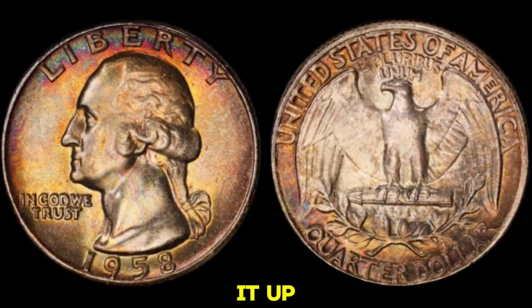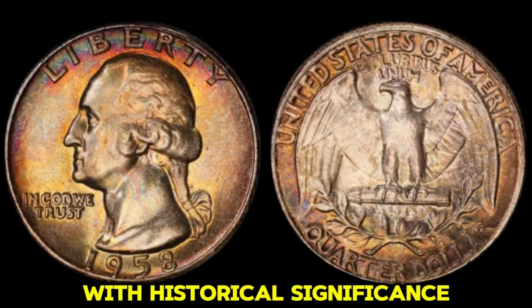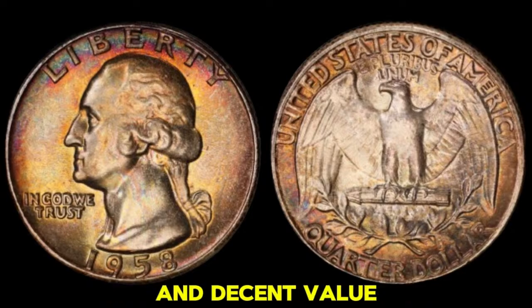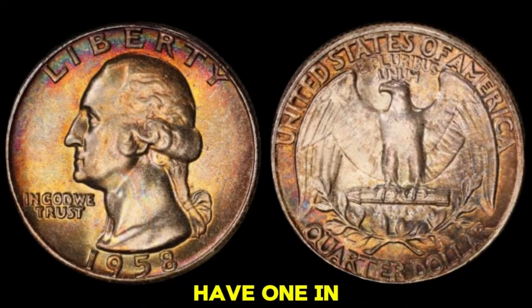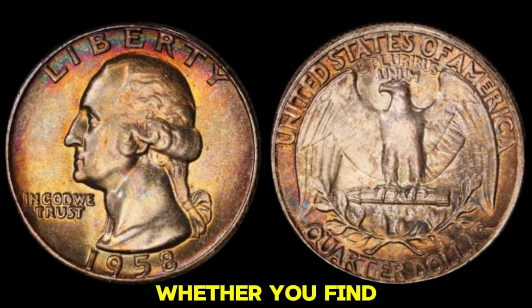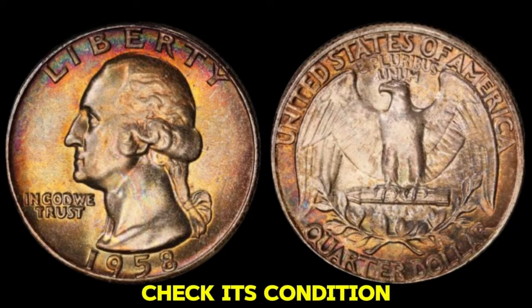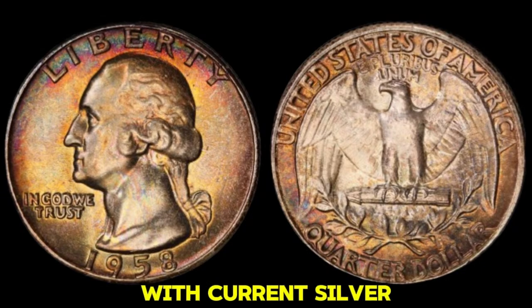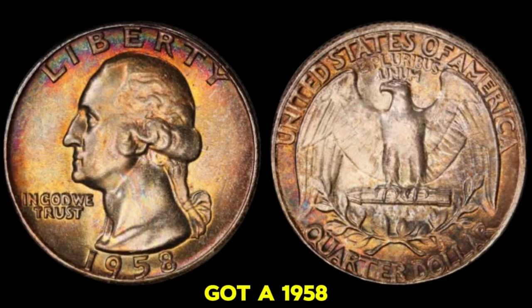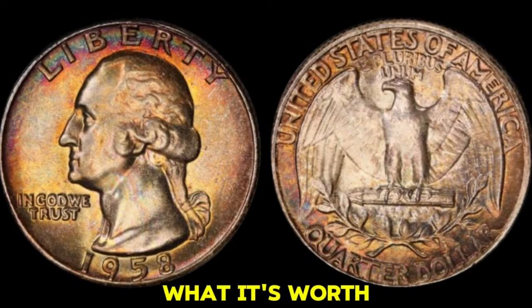So, to sum it up, the 1958 Washington quarter is an interesting coin with historical significance and decent value, especially if you have one in good condition or a high-grade uncirculated coin. Whether you find one with no mint mark or a D or S, it's important to check its condition and always stay up to date with current silver prices. If you've got a 1958 Washington quarter in your collection, now you know what it's worth.